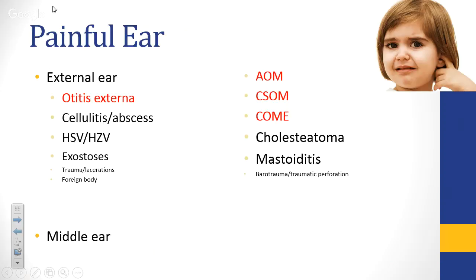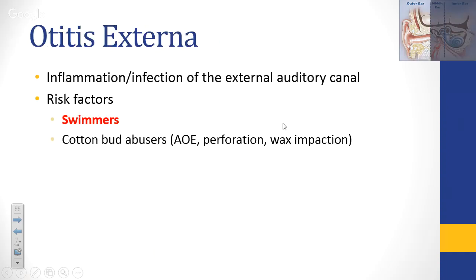So in terms of a painful ear, it's all external ear and middle ear. My formatting's gone a bit off. So otitis externa, acute otitis media, chronic suppurative otitis media, and chronic otitis media with effusion are probably the four big ones for painful ear. So let's start. In the top right-hand corner, just in case you fall asleep at some point during this lecture, which is liable, there's a little guide of where we are anatomically. So just in case you get lost.